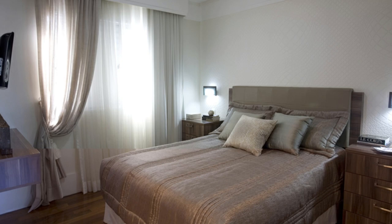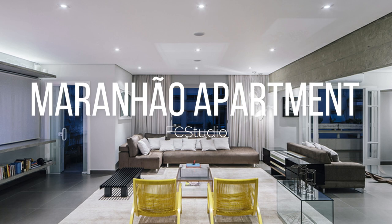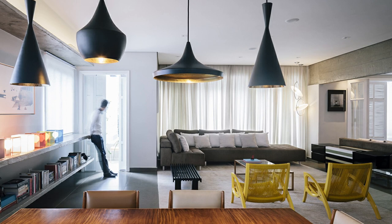Embarking on a meticulous renovation journey, the design approach reverently preserved memories embedded in certain spaces while introducing novel elements to breathe new life into the surroundings. The transformation unfolded by seamlessly connecting the living room, TV room, and kitchen into a harmonious, singular space through strategic demolitions and the removal of a superfluous toilet.